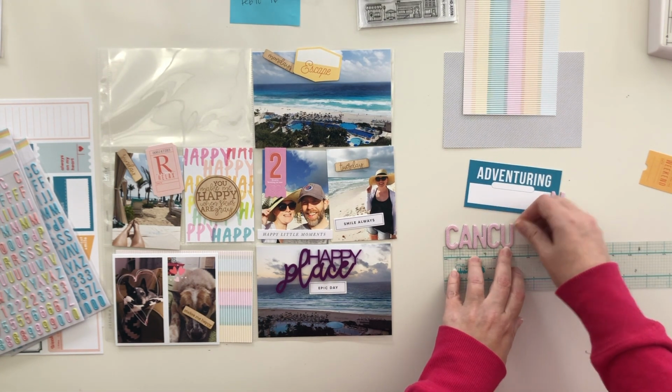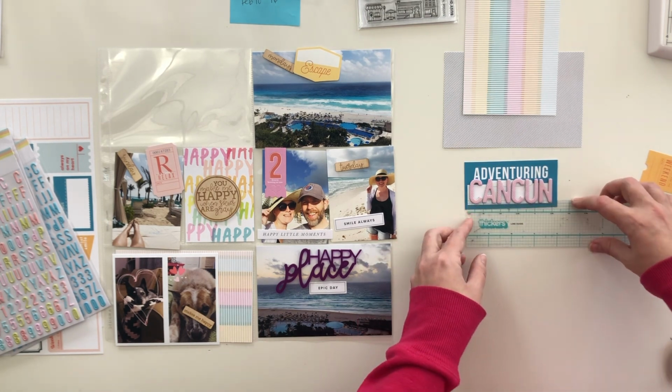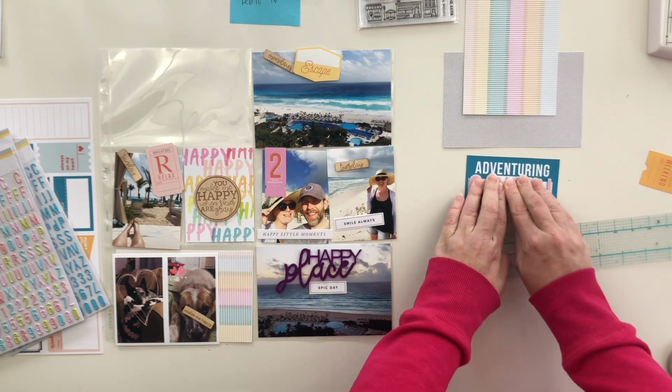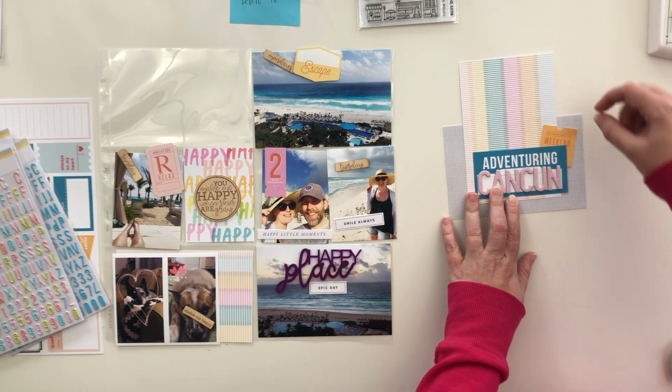So I'm using my Thickers alignment tool to get these straight. These chipboard alphas are very sticky, so I don't need to add any additional glue to them. I'm just going to make them straight on my ruler and then use that to place them in the label, and you can see it just fits across that label, so it worked out perfectly.